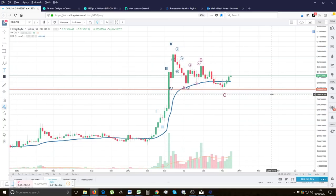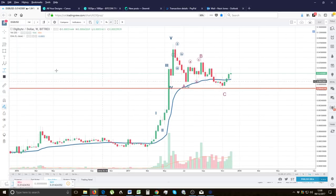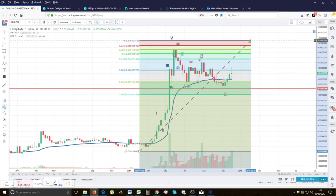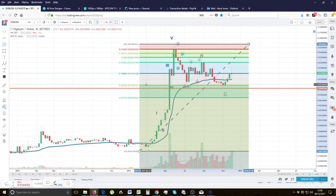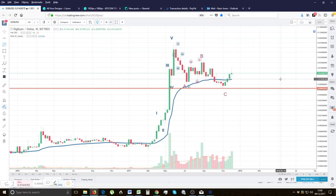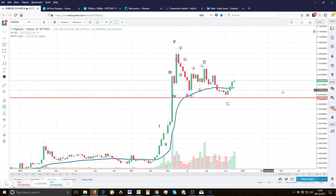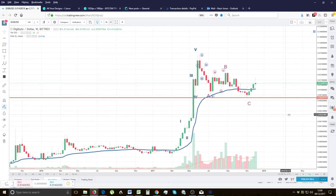So what we've had is this ABC or a WXY. It doesn't really matter. It's definitely finished its correction and it's now ready to go a lot higher. If you look here, it's settled at the 88.6, so what I've done is marked down the bottom of one here. So DigiByte, I'm very bullish on this, much like I am on Verge as well as BitShares.